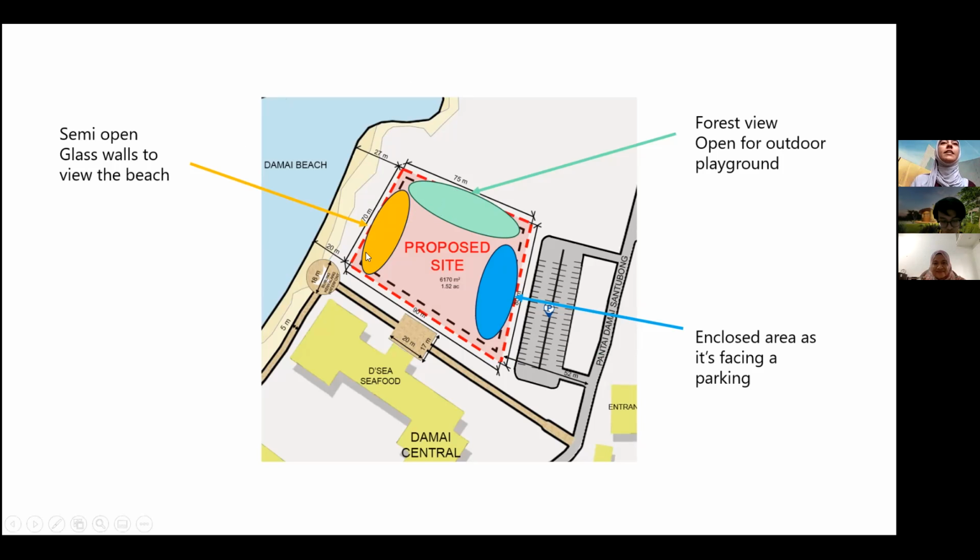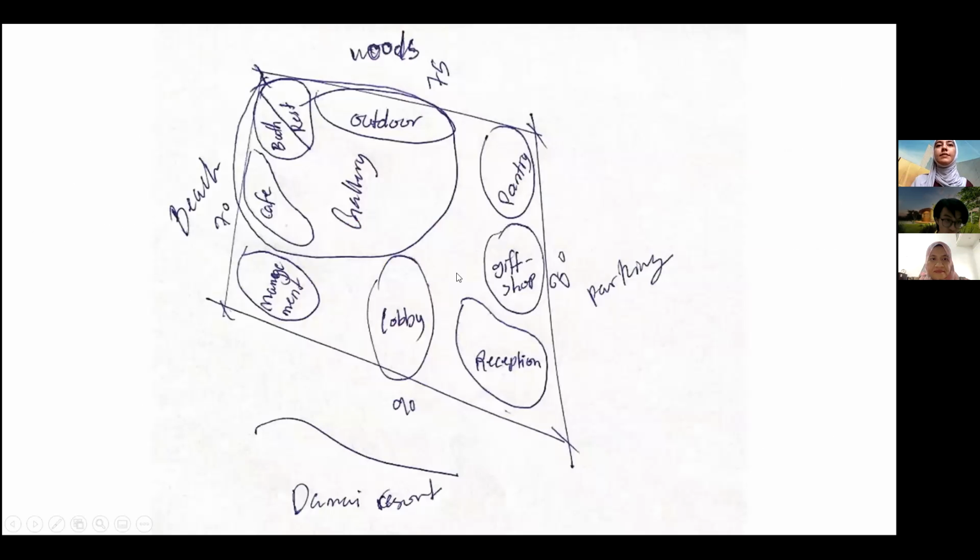And here it's going to be semi-open, semi-private, because this is going to be glass facing the beach. If it's fully open here and I do my outdoor activities here, kids will want to go to the beach or run away. But I did this quick bubble diagram where I want the management office to be here because the manager wants a good view. So it's going to be at the glass view here, and the whole gallery is going to be here. The outdoor activity is going to be here.